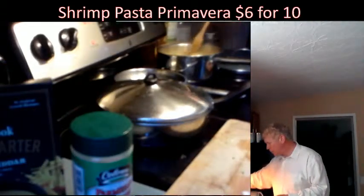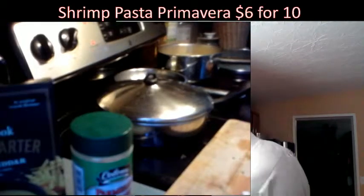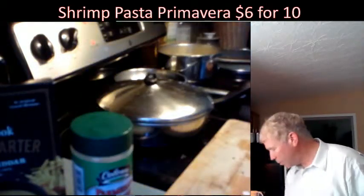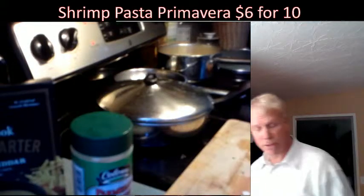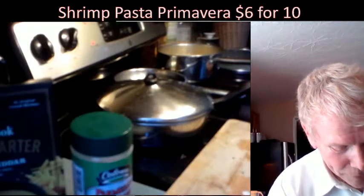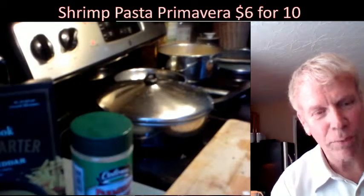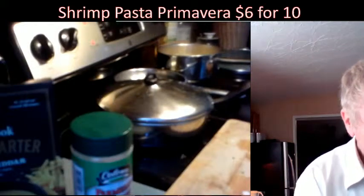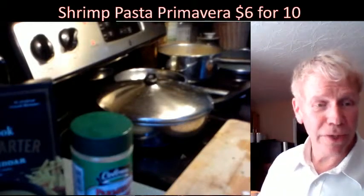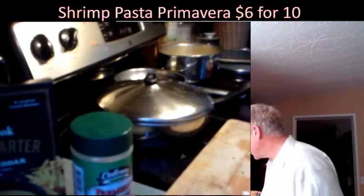Okay, move your pasta around. I'm going to open up this can of, not Bumblebee, Snow's clams. Now, the clam juice makes this thing really pop. If you haven't used clam juice in your seafood cooking with pasta, people will love it. Trust me on this. It just brings out the taste. If they are allergic to clams, of course, you can't use it, but you've got to ask people if they're allergic to clams.